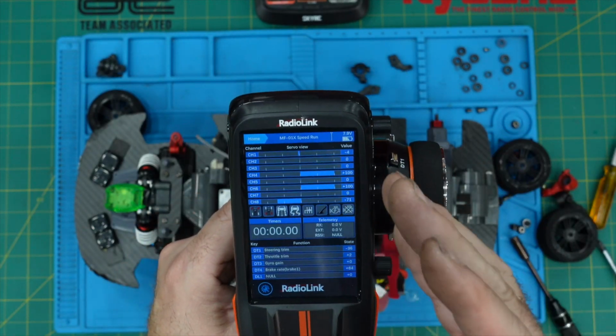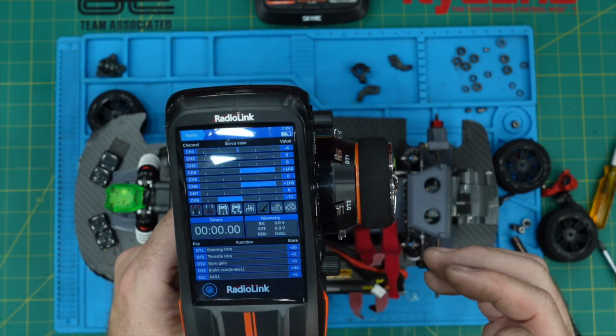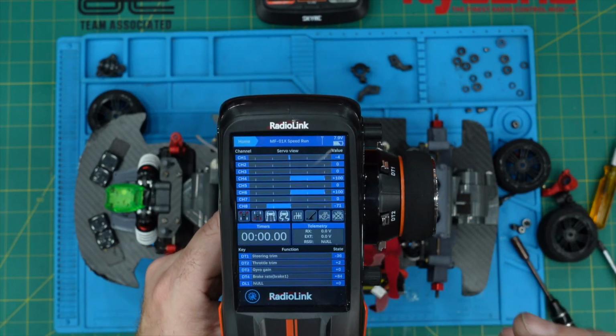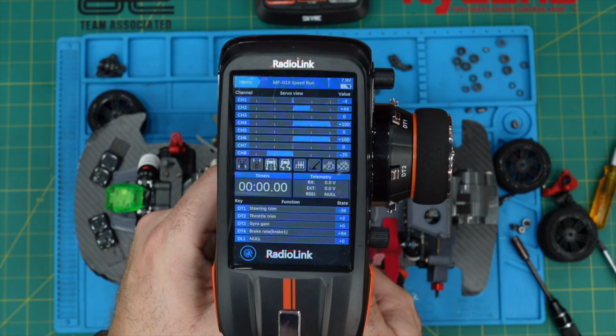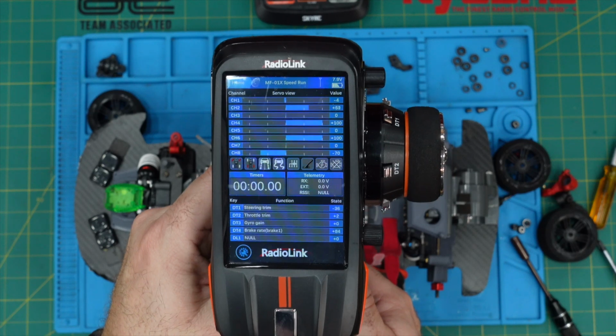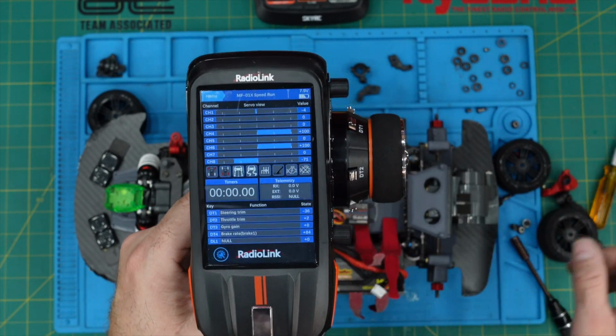The nice thing about this radio is it has multiple points along the range of that throttle input where you can set how fast it ramps up. Like in the beginning, I've got full ramp, and then beyond that, I think it's like 30%. It's super slow, just so I have that nice gradual constant acceleration of the vehicle.